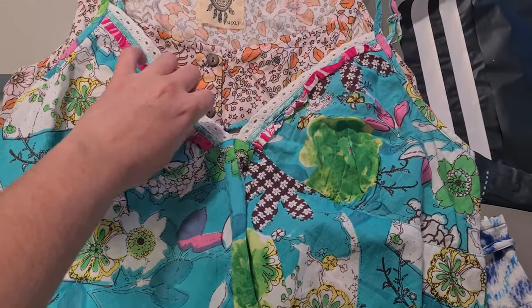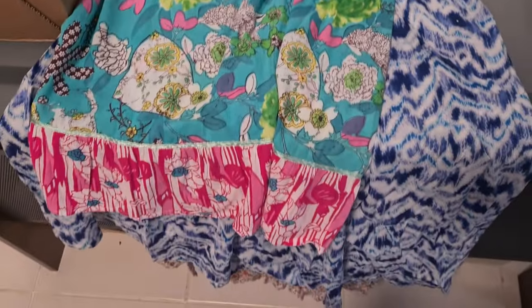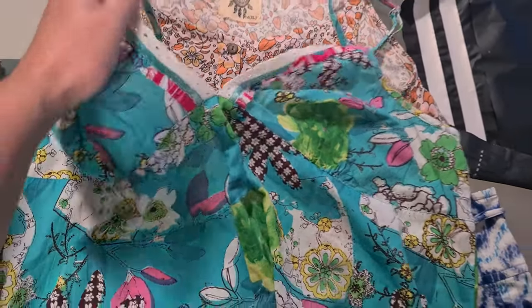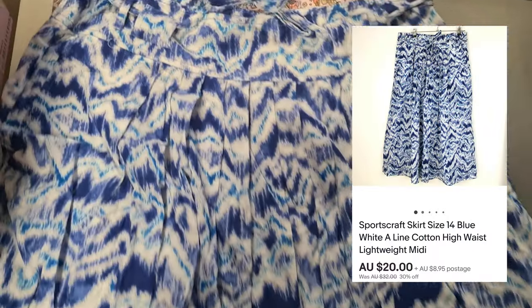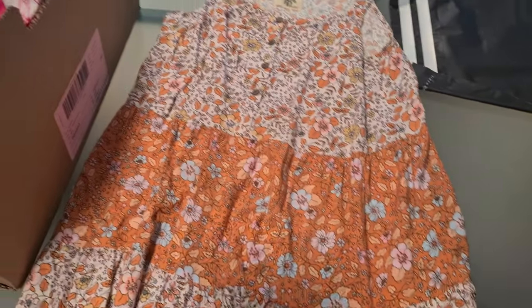Next is this Orientic dress, $25 plus shipping, just a really cute little piece. I put this a bit lower because I wasn't too sure on the cut on this one. This is a Sportscraft 100% cotton skirt, but the design is much older and yeah, that only went for like $20 plus shipping on that 30% off sale.